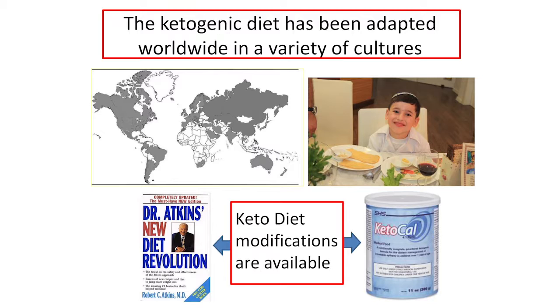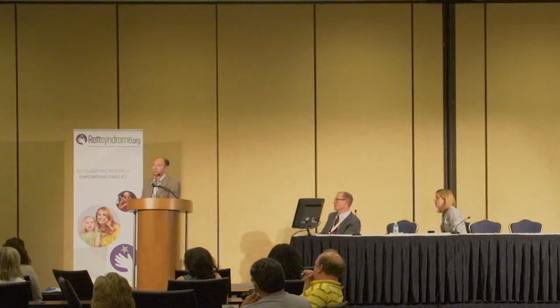And in addition, you may have heard of the Atkins diet. That's an alternative to the ketogenic diet. People do become ketotic on the Atkins diet, but it's a little less rigorous and strict than the standard ketogenic diet. And I don't have enough time to go into the Atkins in detail.